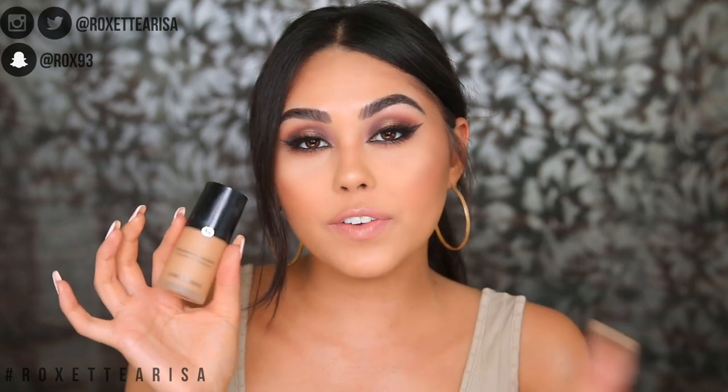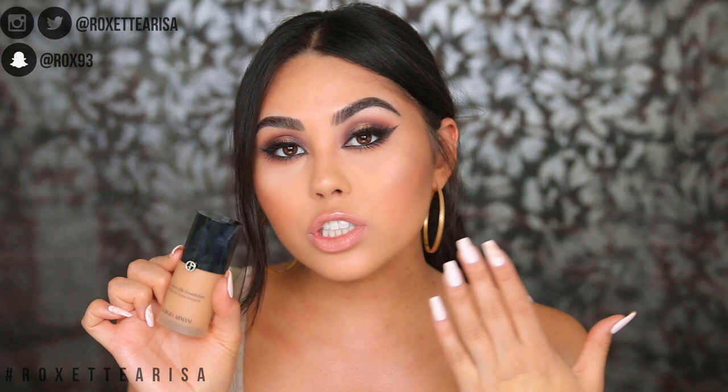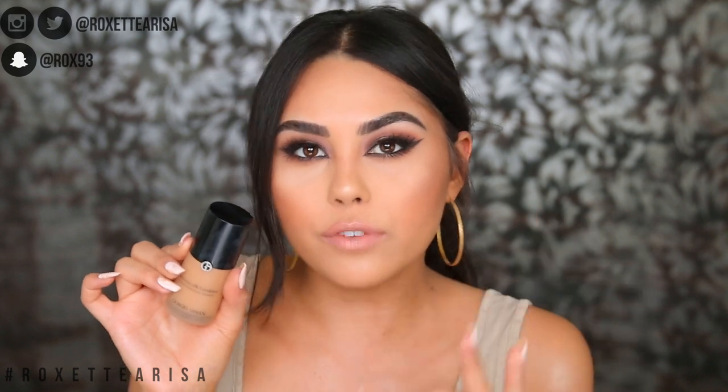No, but I really do think that the hype is legit. It is radiant. It has a dewy finish. It's very lightweight. I usually just use one layer of this guy, and I'm pretty much good to go. I would say this is a medium coverage. Yeah, I would say it's perfectly medium. I wouldn't say it's light to medium or medium to full.